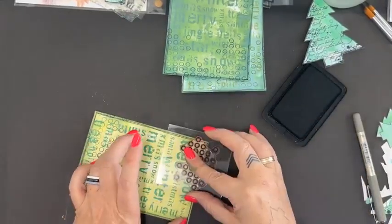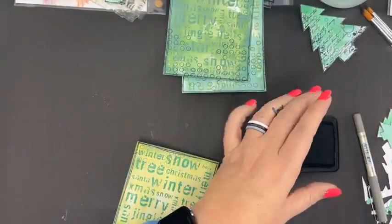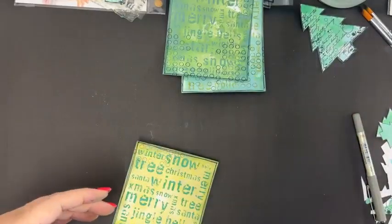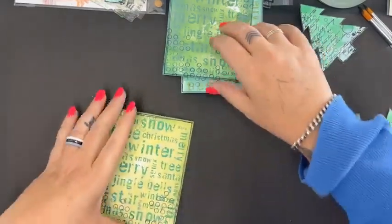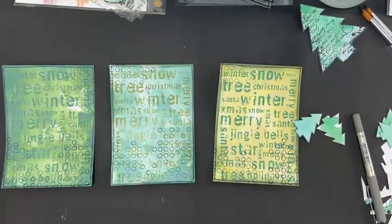Too funny. All right, and pop a little up there as well. Okay, so that's just made quite the difference to how... Sorry, ink pad flat down on the carpet. All right, so quite the difference to how it looks. So let's have another quick look here. They look fantastic.